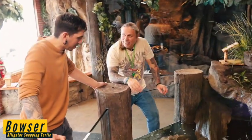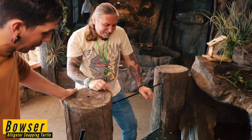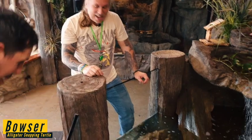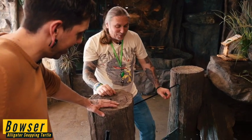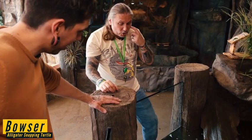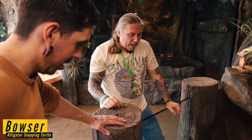So he looks about as close to a dinosaur as I've ever seen. Definitely. Looks prehistoric for sure. I love him, but he's a handful. And you don't want to get your hand in there because that will take fingers off for sure. There's no doubt about that. But he's actually a really good animal. He's not much of a snapper. He's a snapping turtle, but this guy's very, very docile. He very, very rarely snaps at anything. So we're blessed to have him.